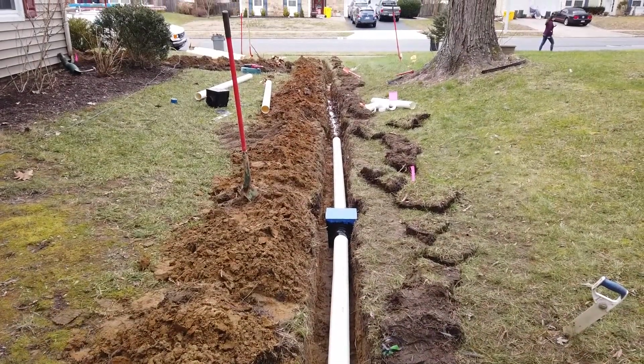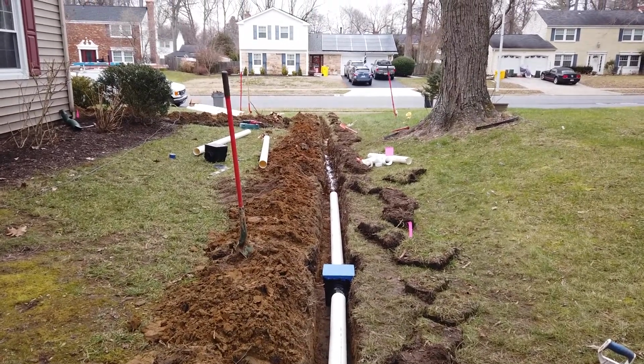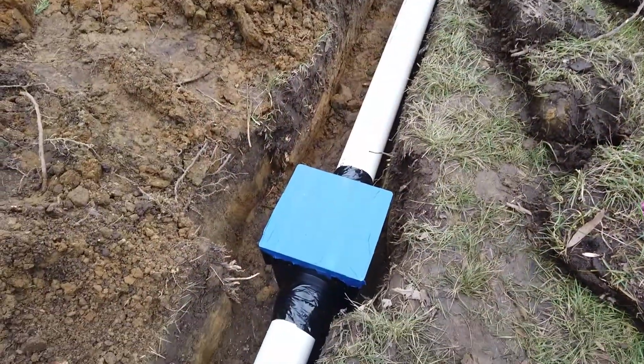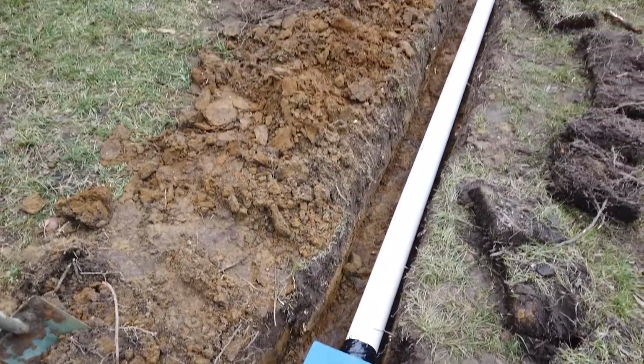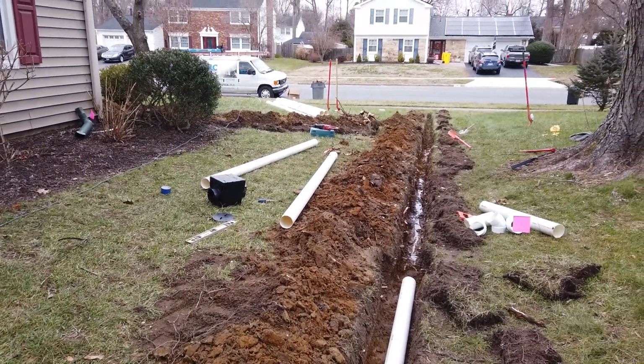Boys are at lunch. I'm out here taking a look at this job. Started in the backyard, now they're coming around to the side of the house. Looking good, everything they've got in. We've got a collection box right here, taped over to keep the dirt out during construction. Looks like they got good fall on it, taking it out to the road here.